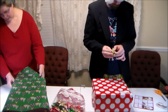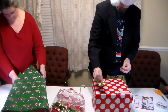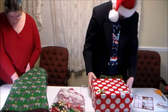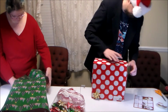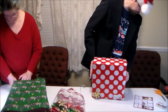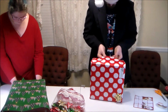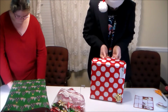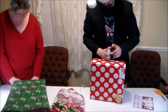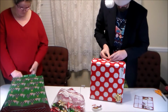The gold one is going to do a much better job than the red or the green. Go there. Folding those corners. All right, wrappers. 5 minutes remain. Oh boy.